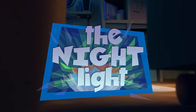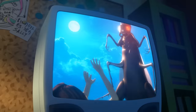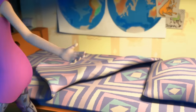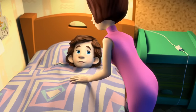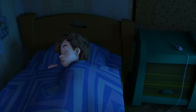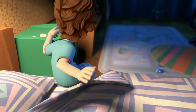The nightlight. They're very close. I can feel them. Help me! That's all. You've had enough monsters. It's not good to watch these kinds of movies before bed. Mom, really, I'm not scared. Let me watch the end, would you? I told you, that's all. Well, good night, honey. They're very close. I feel them.